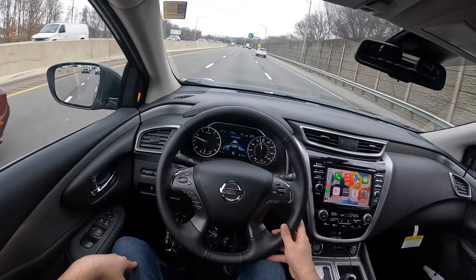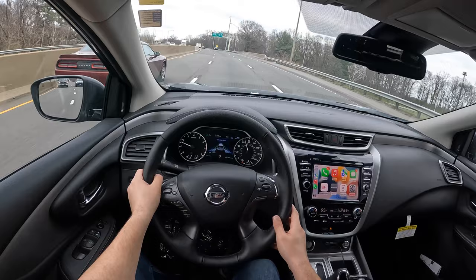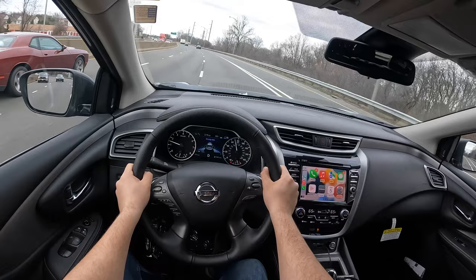is it really worth the 40,000? I honestly don't think it feels and looks 40,000. I'm glad that Nissan made all the headlights and tail lights LED, but yeah, definitely doesn't feel like a $40,000 SUV. And I can't wait to see the redesigned Nissan Murano.